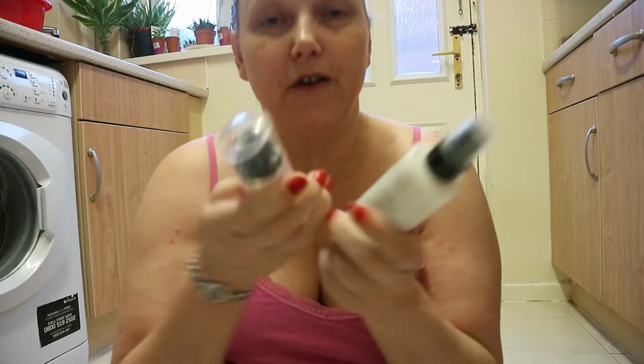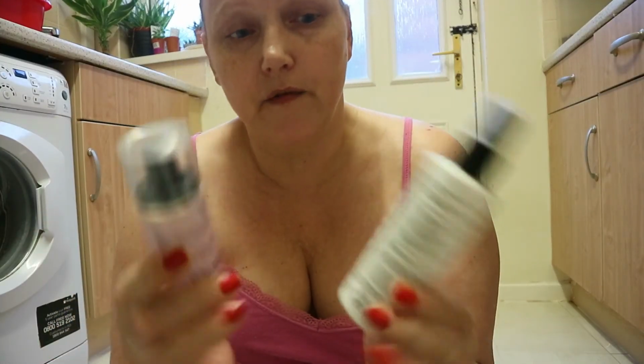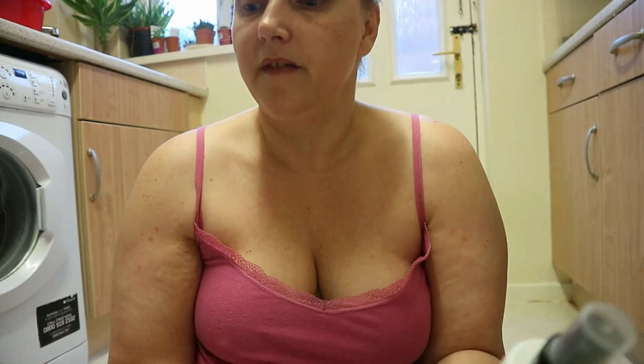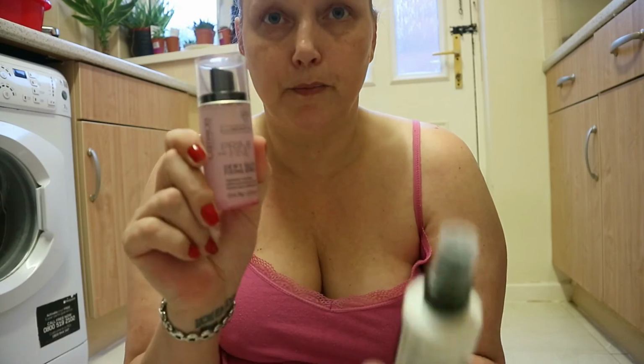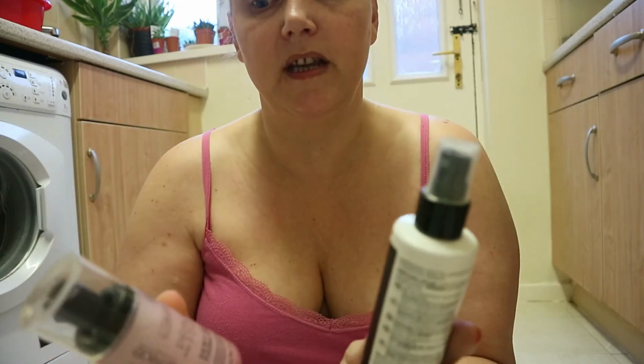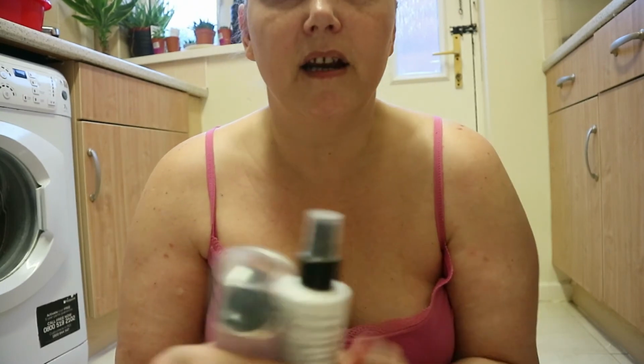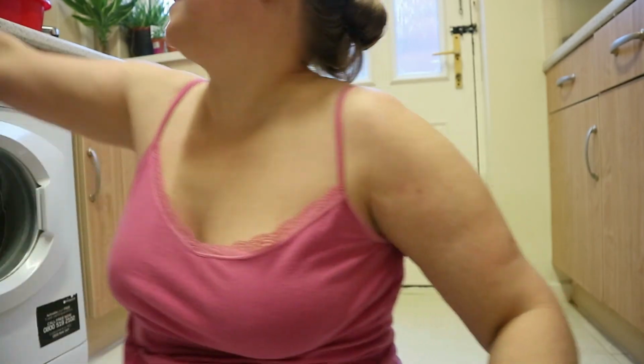Oh, guys. I don't know whether you saw it. It knocked both of these over. So this is a Revolution Pro Matte finishing spray, and this is the fixing spray. So I can technically use both of these, which is what I'm going to do, because they both literally fell, and I'm not doing a second go. So I'll be using both of these. That's what I've got to work with.